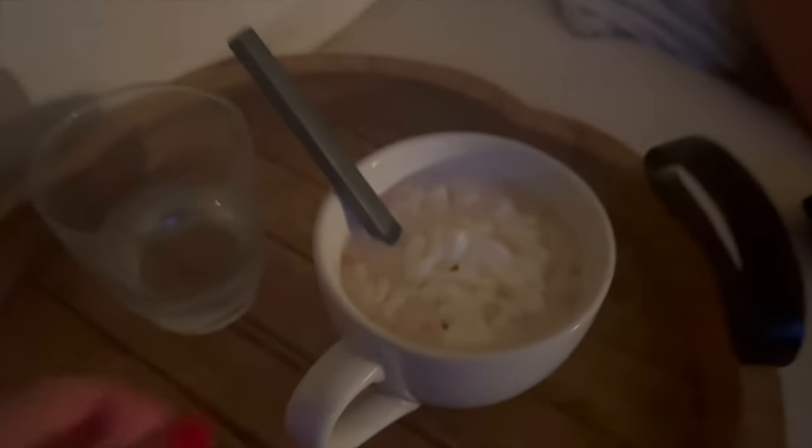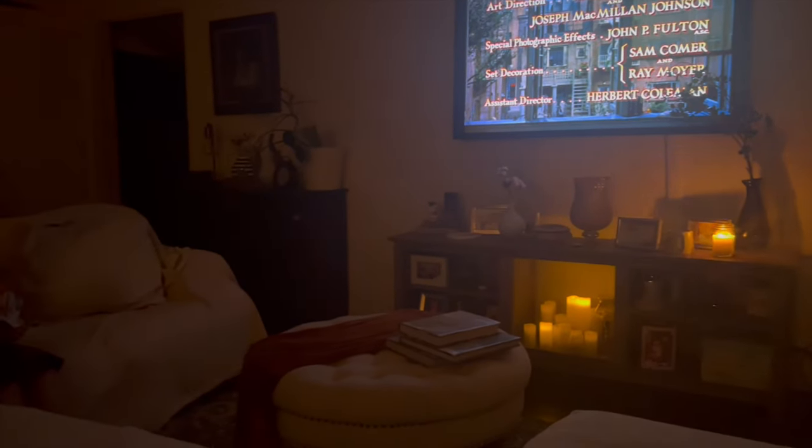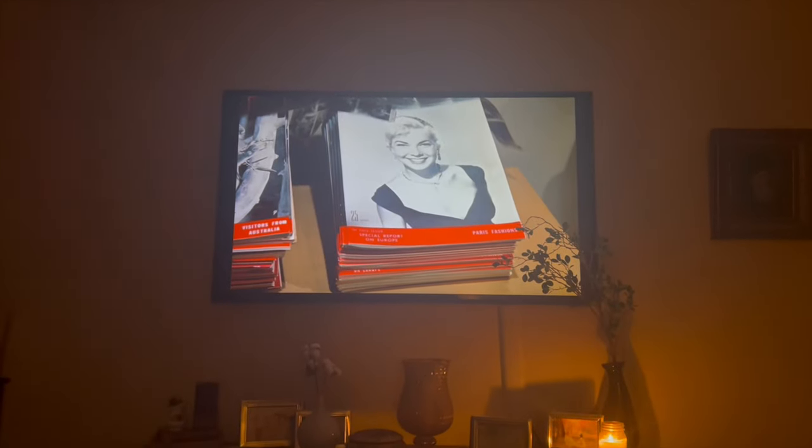Tonight she's asked me to watch a movie. We love to watch old movies together, and since it's fall and Halloween is coming up, we are going to go through the Alfred Hitchcock movies. Tonight it's Rear Window.